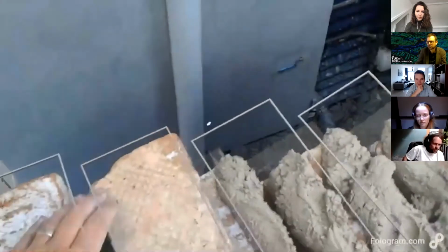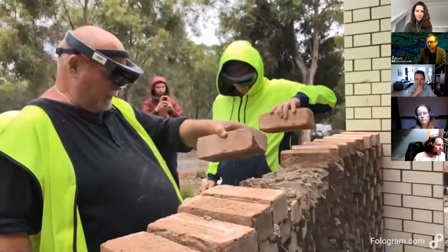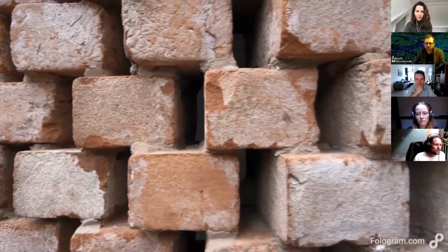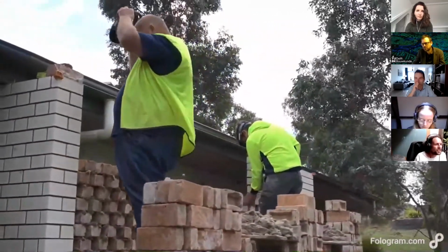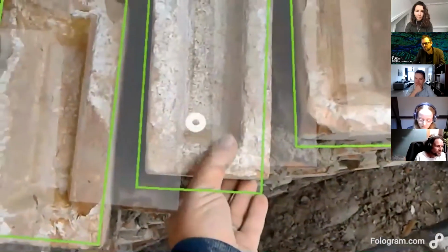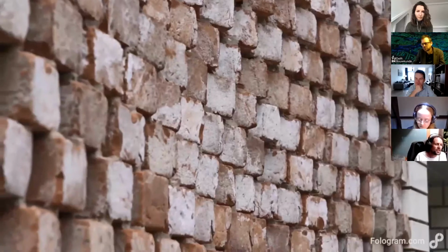And the brickies also, because we were working with them, like we were on site while they were building this, they invented their own techniques for working with the hologram. So things like working in parallel from either end of the wall. They developed techniques where one guy would go through and place the bricks very approximately near where you saw a hologram, and then Colin would come through and adjust them and make fine, precise adjustments like you're seeing now. And that's how they managed to strip the construction time down.